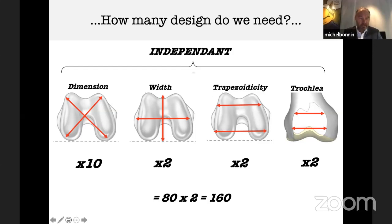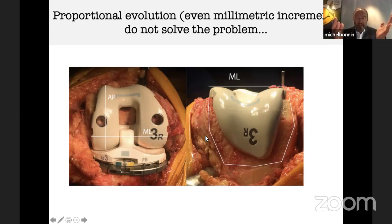And because of that, even with the more modern implants that we can have, we are always compromising when we implant a prosthesis. If we want to have the good mediolateral dimension on the distal area, we are undersized entirely. We are undersized sometimes on the trochlea. If you want to have a good bone implant fit on the anterior aspect, you are oversized posteriorly, et cetera, et cetera. And this is true even with the most modern implants manufactured by the biggest company in the world.